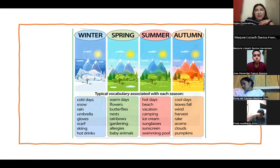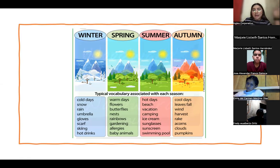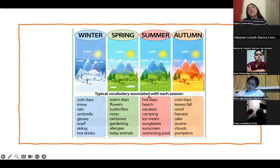Entonces, tenemos por acá un vocabulario típico relacionado con cada una de esas estaciones. A eso era lo que me refería, por eso les preguntaba qué se venía a su mente cada vez que pensaban en cierta estación del año, ¿verdad? Now we have winter. Here we have a typical vocabulary associated with each season. Tenemos las palabras relacionadas con cada estación.